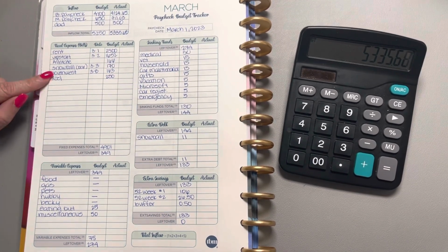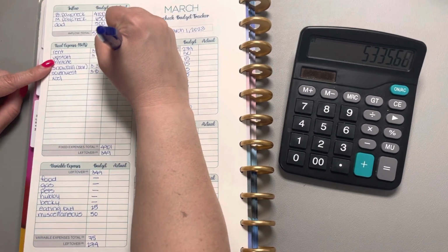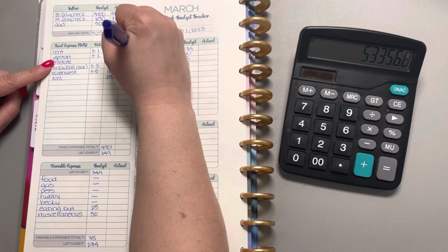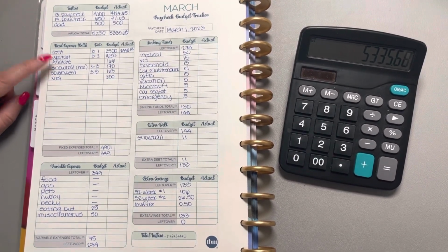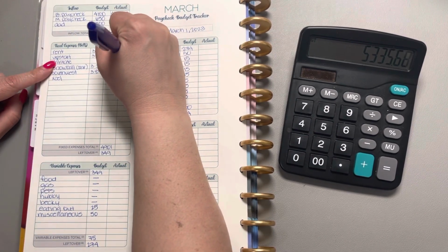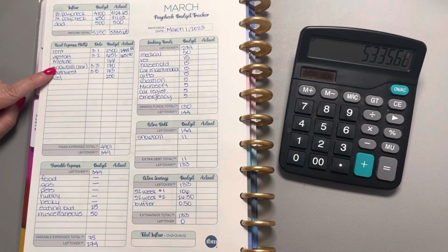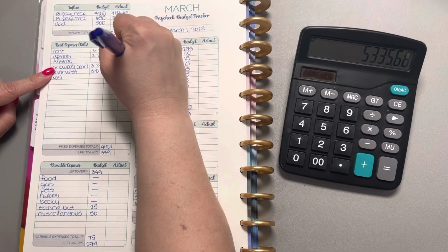Moving down to our fixed expenses, rent came in for $2,448.88. The Upstart loans came in for $1,651.80. Allstate was $164.96.